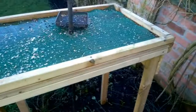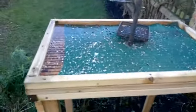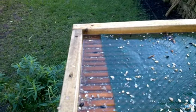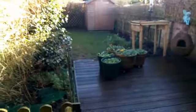This is a bird table that I built to catch the food off the feeders. It's going to need a hole drilling in the corner. It's a bit flooded there. So yeah, I just thought I'd show you that, one of the gardens I do.